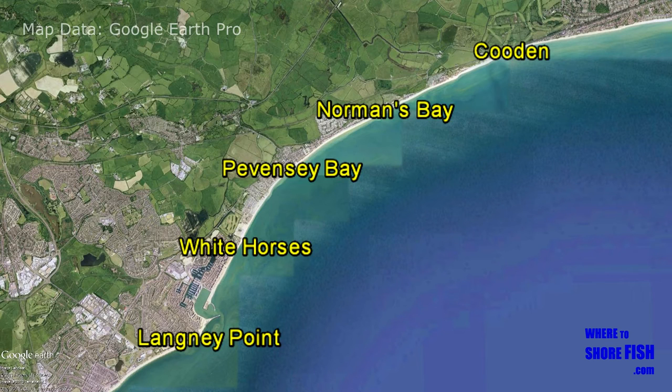You've got a chance of catching bass. There are flounder through the summer. You'll get eels at low tide. You can't retain those, but at least it's a catch. And then as the tide comes in, if the water clears and you get clarity of water, the same venue can produce black bream and also, if you're lucky enough, then mackerel.